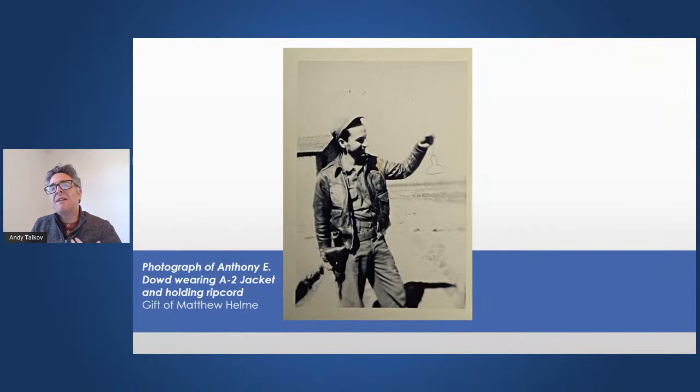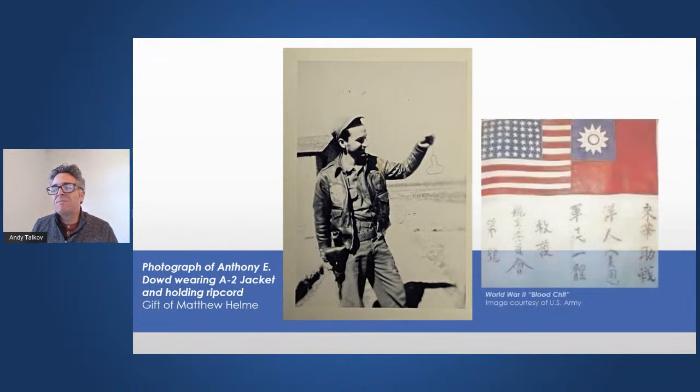So we talked about the images on his left breast. On his right breast is a stylized version of the insignia of the 14th Air Force. And I should mention that on the back of this jacket is painted what's generally referred to as a World War II blood chit. He also had a blood chit inside the right breast of the jacket too.